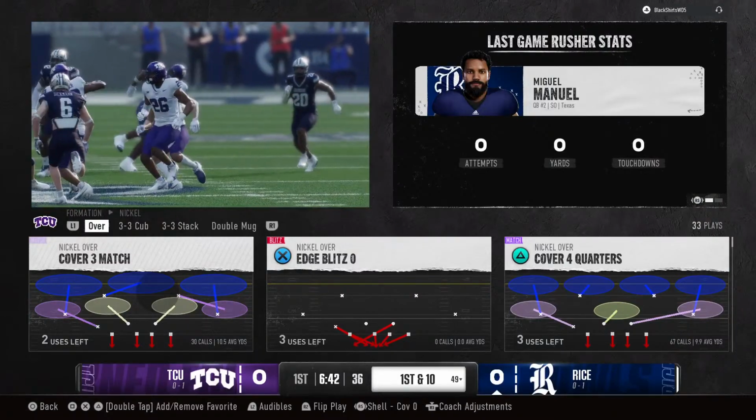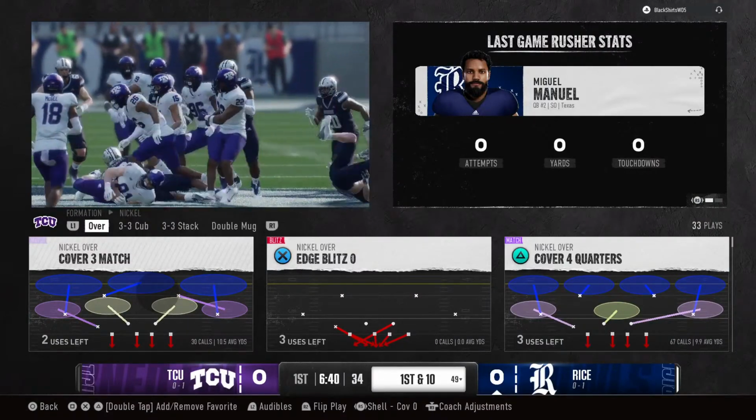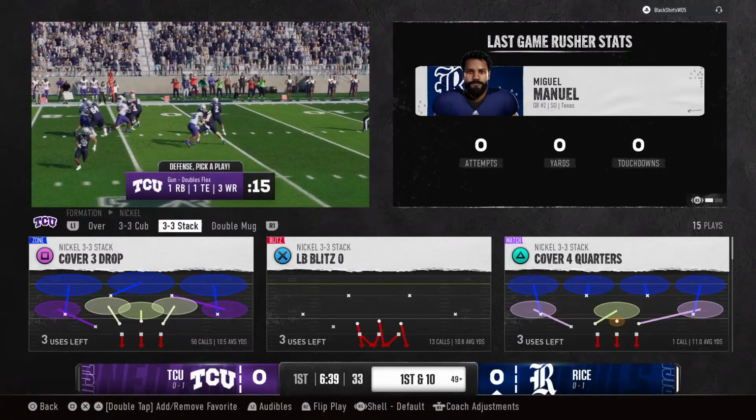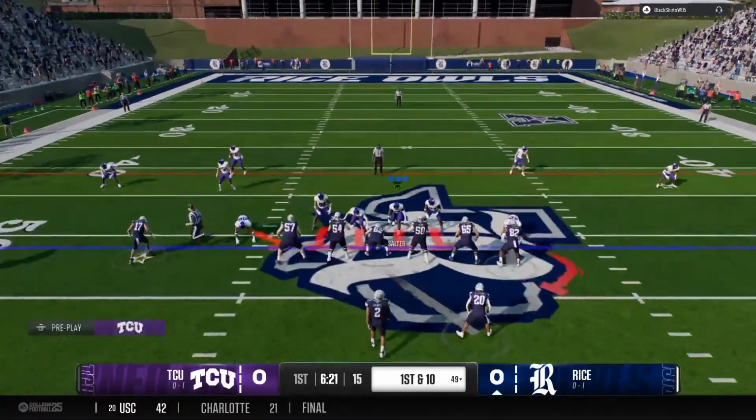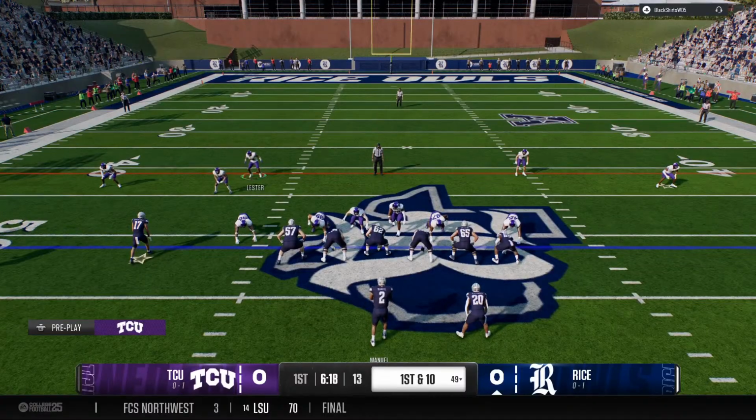He's got such good awareness in the pocket. He does a good job of feeling the rush, and you know it's a pass, and you want to keep your eyes downfield, but he sees an opening, and if he sees an opening, he's got the ability to go get it and get a first down.